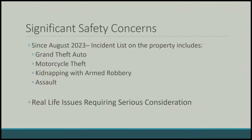So since August of 2023, there have been numerous crimes in this area and on this particular site. They include grand theft auto, they include motorcycle theft, kidnapping with armed robbery, and assault. This is not new information, but I want to remind you of this. In fact, there were people that were scaling the walls of the parking garage to get into the facility for phase 1. Now we're on phase 2. These are real life issues that require serious consideration by the board.